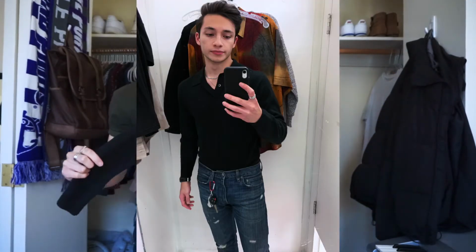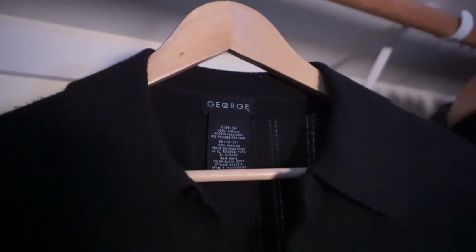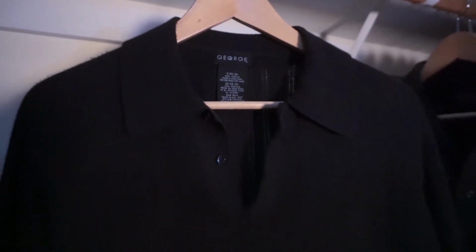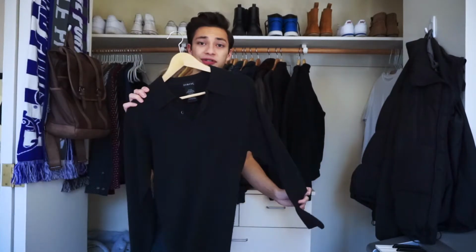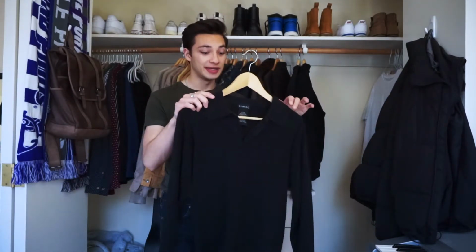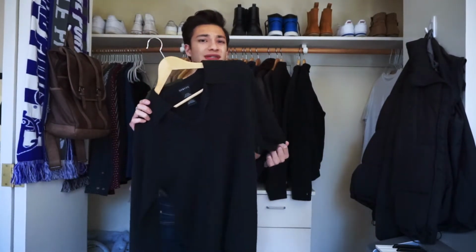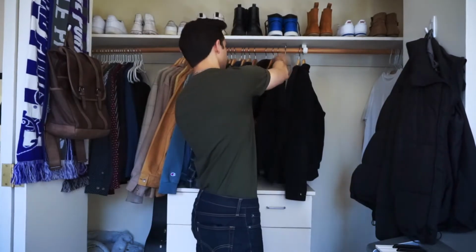Next is one of my more recent finds. I got this at a Value Village as well. This really nice long sleeve knit polo, and this is from George. It's very simple and clean. It's clean lines down. You can wear this with an all black fit, wear it with trousers, dress it up a bit. I might even wear this with a suit sometime. So yeah, this is a great piece. Nice knit option. It's very cozy, and yeah, can't go wrong with all black.